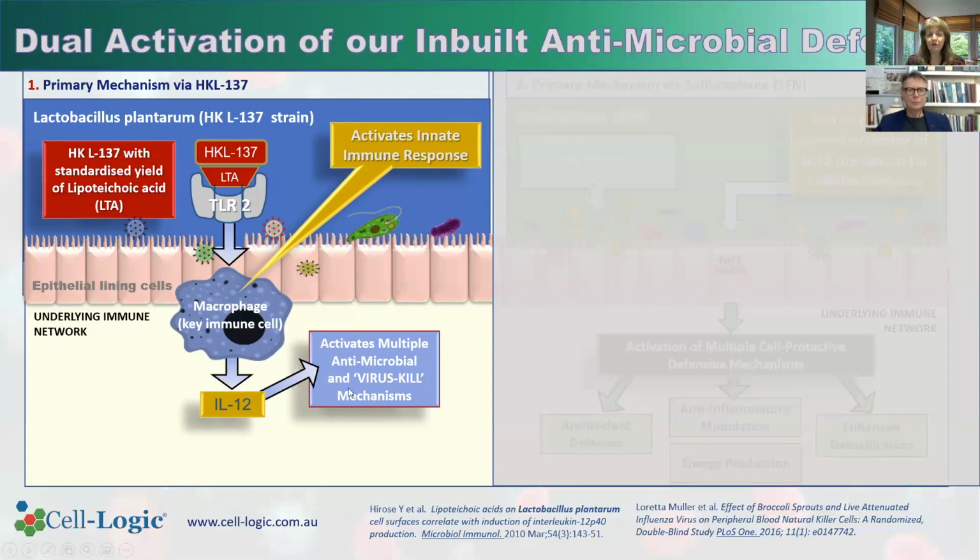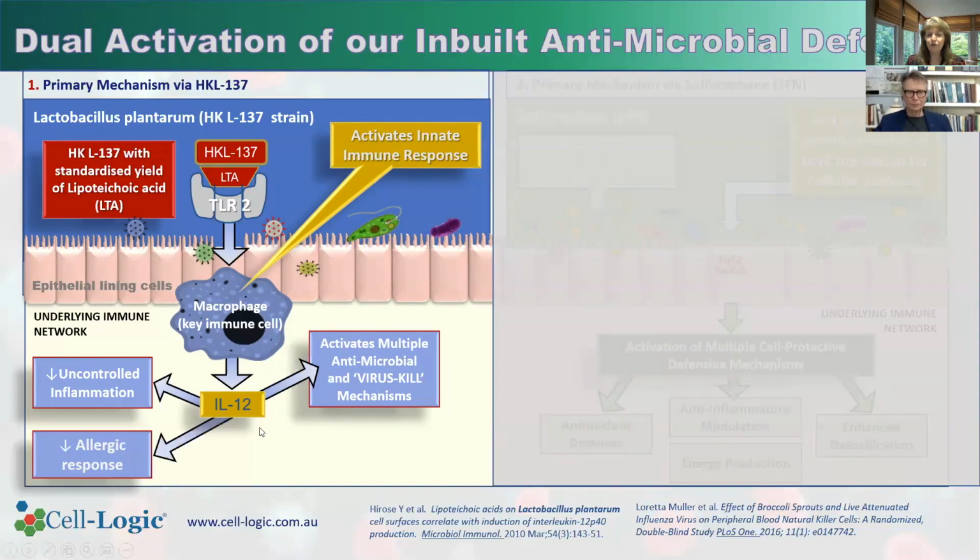So while we're off killing the thing that we don't want to be there, at the same time, IL-12 can switch on other mechanisms that say to the cell, now just don't overdo this, you need to produce some inflammatory cytokines to kill these bugs, but just don't overdo it. So it's like it's got its foot on the accelerator and it's touching the brake over here. Don't go too far.